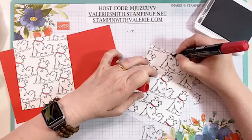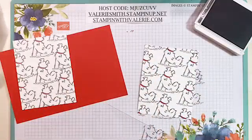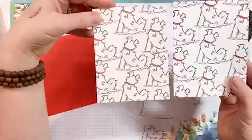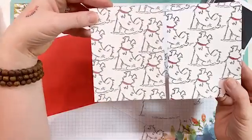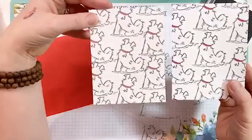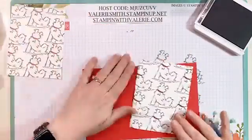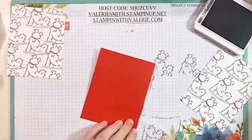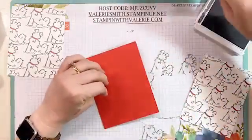And you can also stamp these and then run them through your Stampin' Dot embossing machine, and you can see the difference when you first stamp and then after it's dry for a while. So right now it looks a little bit darker, but once it dries, it'll lighten up just a little bit. All right, so you've got your Real Red card base. Just fold that in half and give it a good fold on the crease.